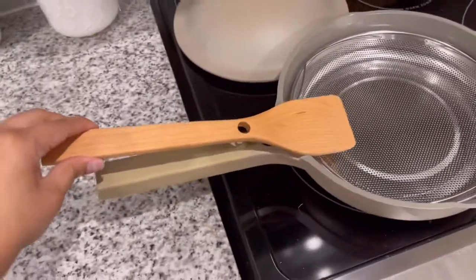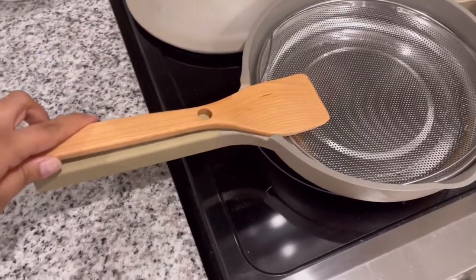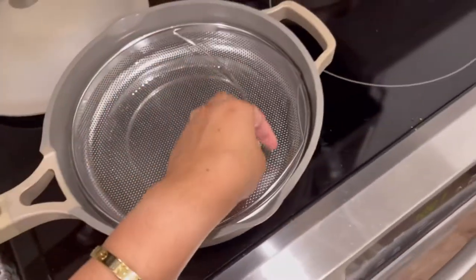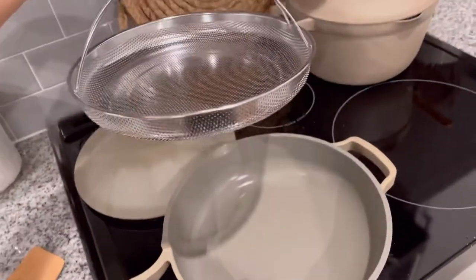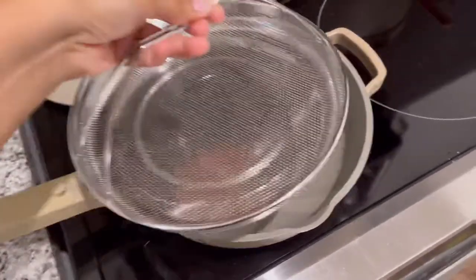It comes with this little ladle or this spoon. You can just stick it in here. I like that it has a hole so it stays. Has a little steamer basket for veggies or dumplings, whatever you'd like to use it for. That's how it looks.